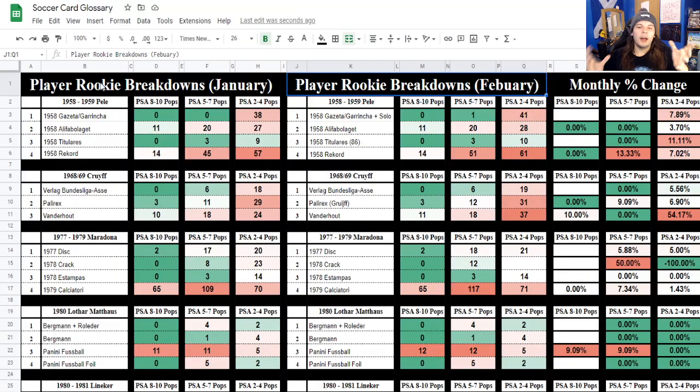So that's why I made the spreadsheet. I am tracking a good amount of players, but not a ton, and I'm going to be working on building out that catalog and taking a day out of every month to go through and see how it's all going. From there, it makes it easier for me and you guys to make decisions. So I'm going to go on over there, and we'll dig into what I'm seeing.